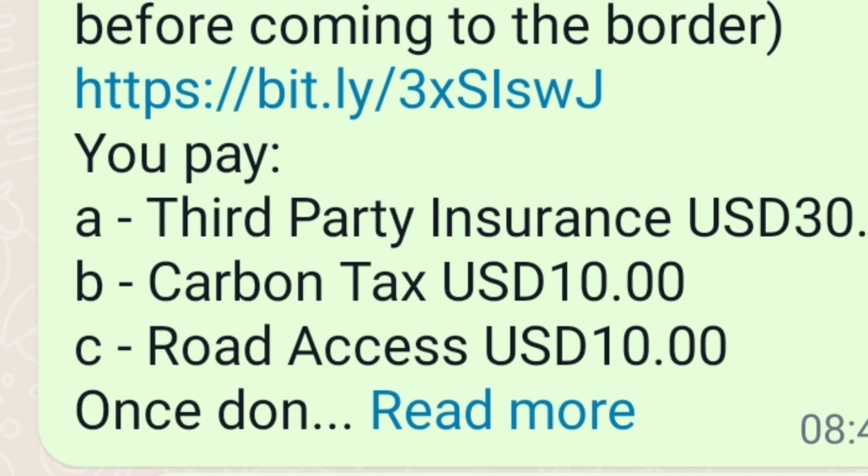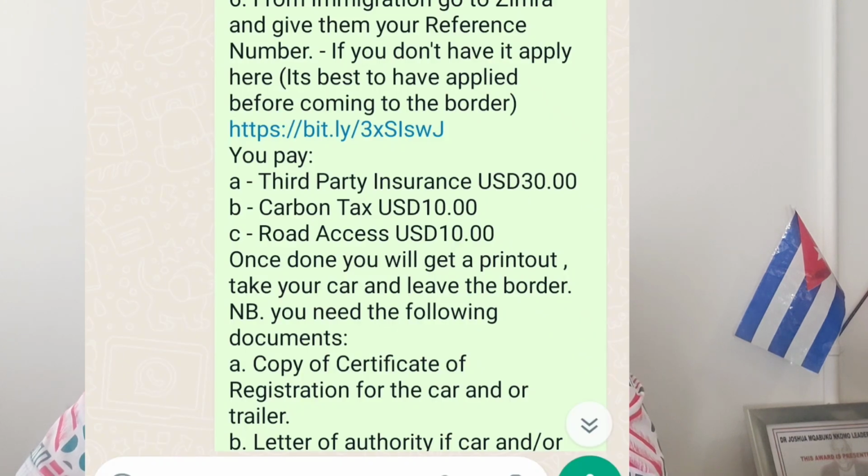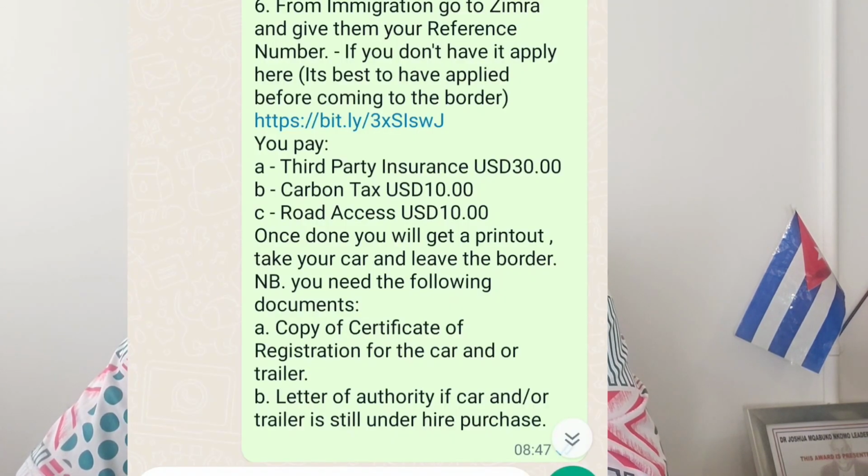Then number 6A, because you have given your reference number to Zimra officials. Third party insurance is $30. So you pay your third party insurance, which is $30. B, you pay your carbon tax, which is $10. C, road access, which is $10. Once done, you will get a printout, take your car and leave the border. So you are now free to go to Mbizingo, Cholocho, Vic Falls, wherever you want to go.